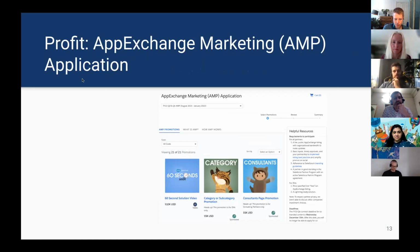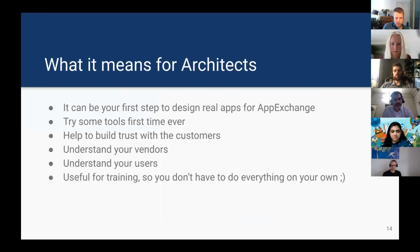Just quickly, another benefit is something called the AppExchange Marketing application, which is not related to the development itself, but to the promotion of your AppExchange listing. If you have customers or a marketing team willing to do this kind of thing, you can help them understand how it works and what can be done to promote their product. But what does it mean for architects?